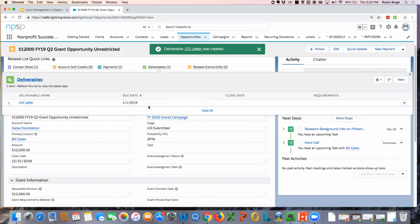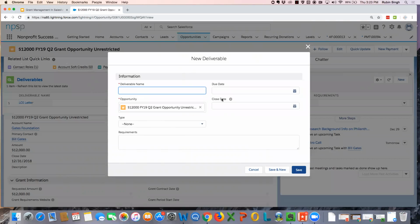What I also like about this, and I've seen other organizations do this, they don't just use deliverables for the pre-award stages, they actually use it for the post-award stages too. So let's say I have a quarterly report that I need to submit as part of the grant requirements.